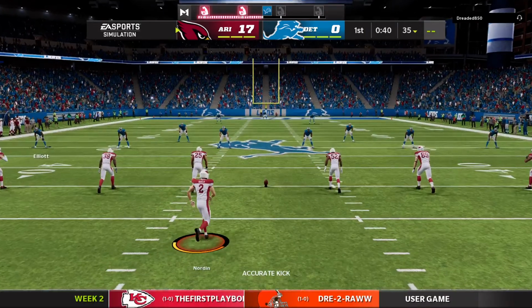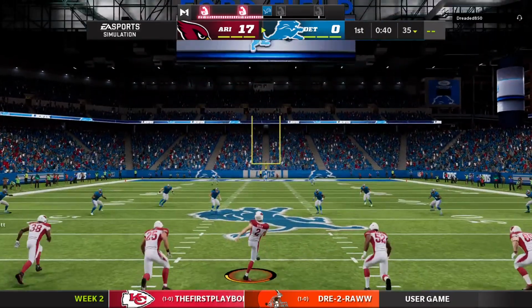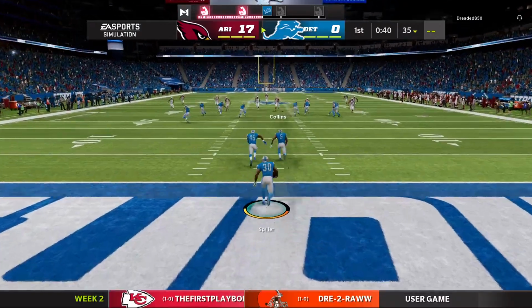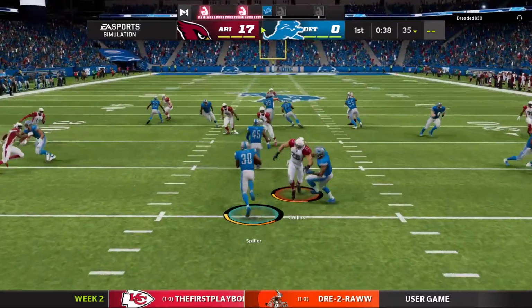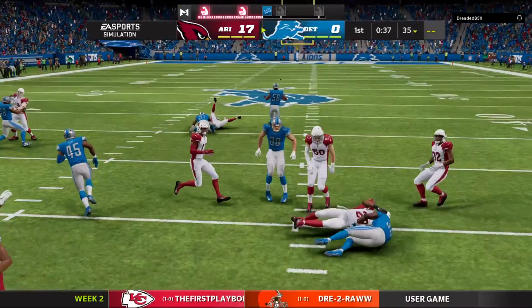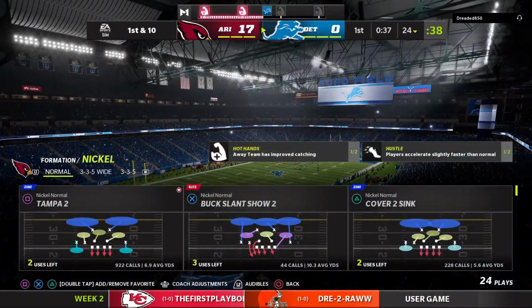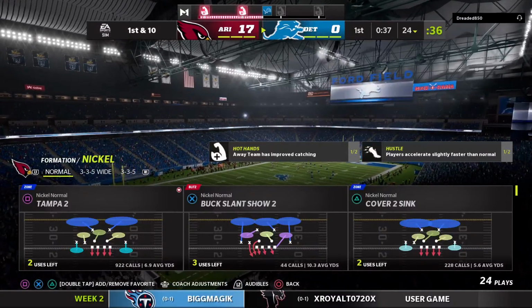So an early advantage now, and a good one. 17-0 our score. They kick this one away, and this is going to be returned from the middle of the end zone. And he'll be stopped right around where he would have been had he gone down to a knee, maybe a yard shy of there at the 24.